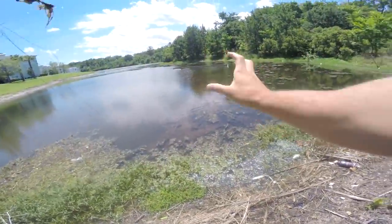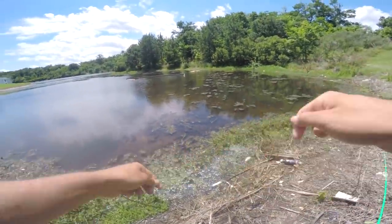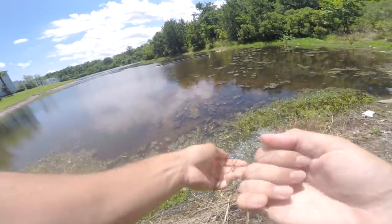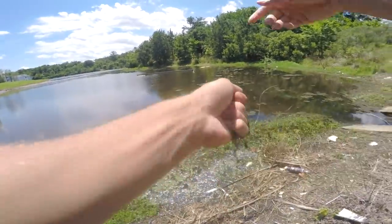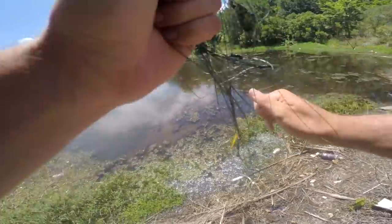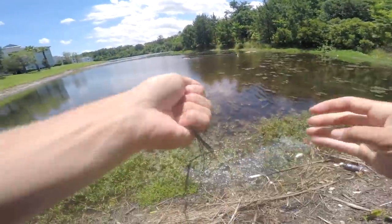Oh, he doesn't. It's right there. Oh, that's so stupid. I see a fish right here. Oh, I'm so mad. He literally ripped. I actually see him swimming over there. I see a bass just chilling. Holy crap.